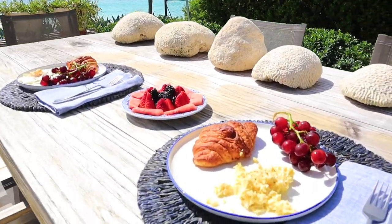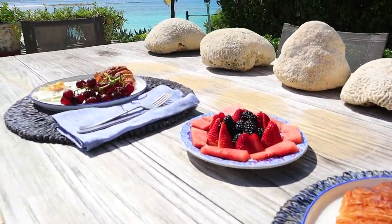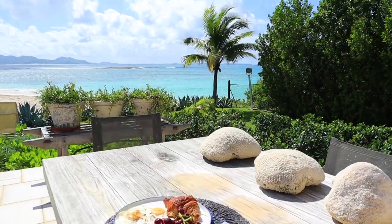Breakfast time here at Beach Escape. Cooking is so much fun in this house. Look at this view.